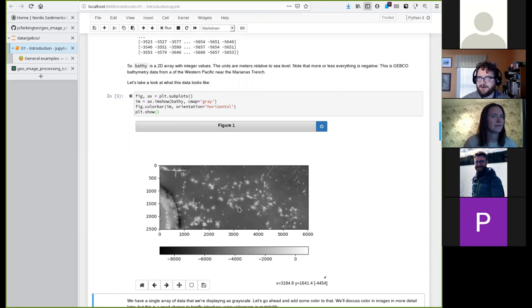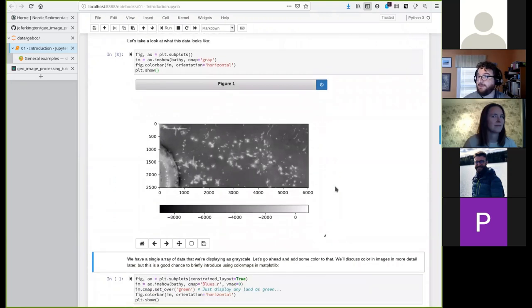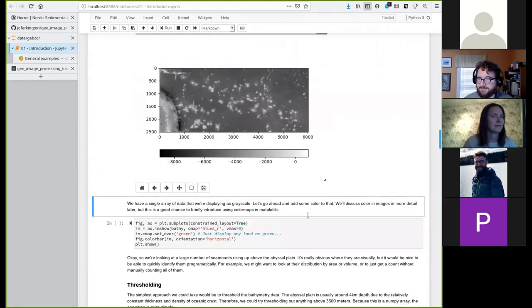So let's say I wanted to look at the density of seamounts in the Western Pacific. I could do it by hand. I could digitize each one of these and then run some sort of operation. But this is the sort of thing that should be pretty easy to automate. We have these big obvious spikes, peaks, sticking up above a very uniform background. So this is a pretty common type of image processing task, and that's what we're going to be doing today.